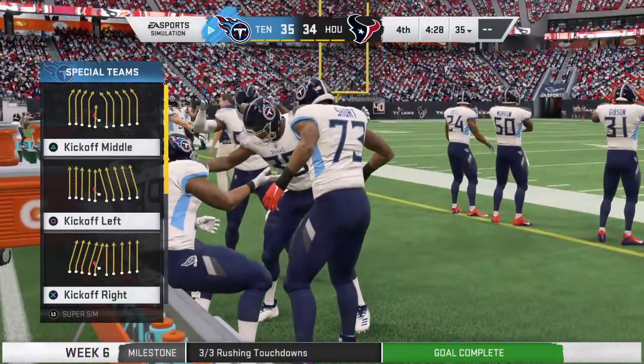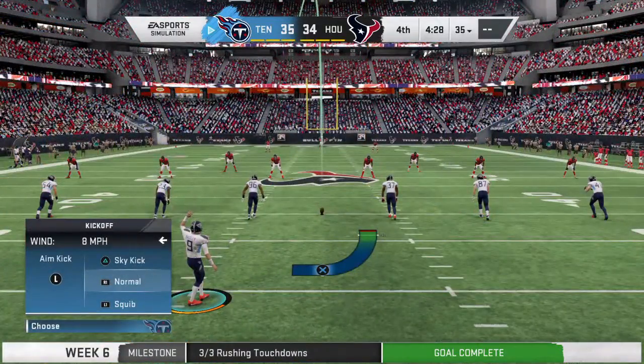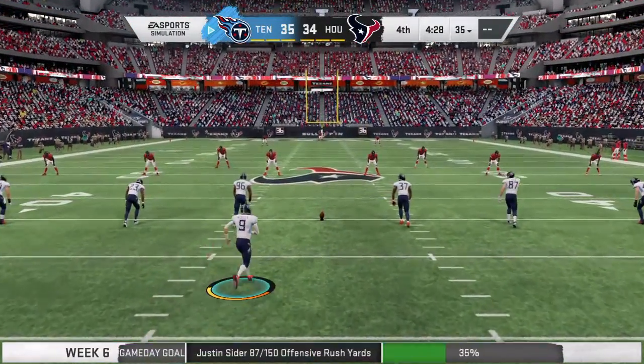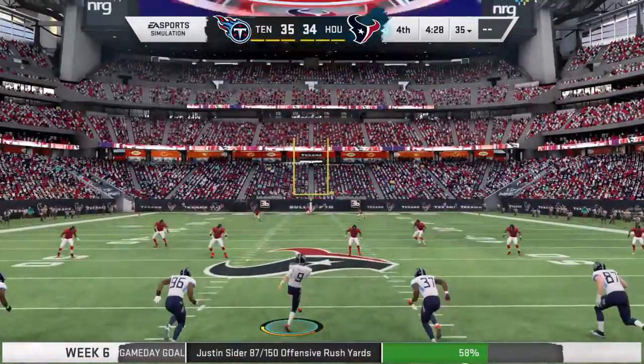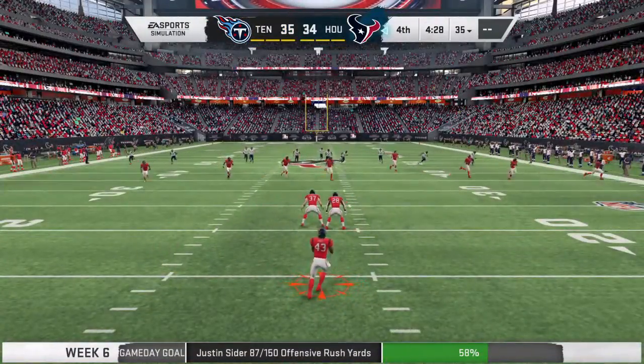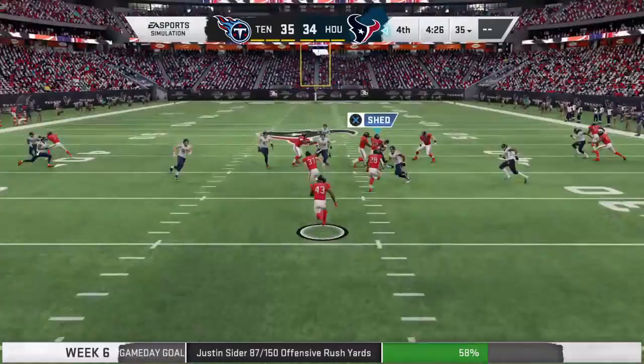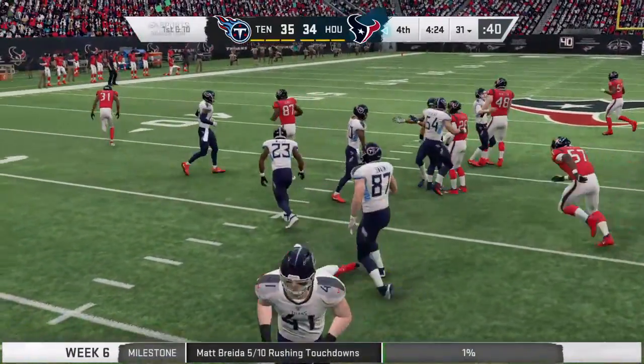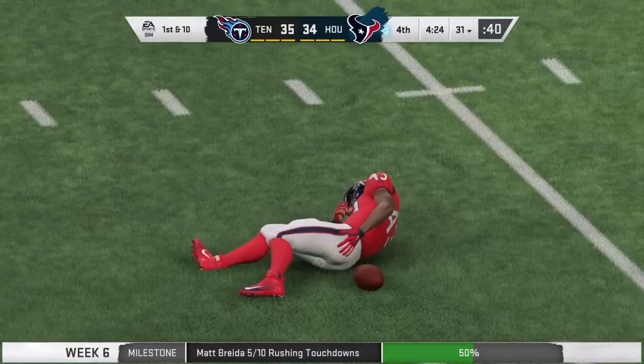Porterhouse. Fine. The drive summary, 4 plays, 75 yards. And it was Matt Breida who had the touchdown run to put an end to it. Following the touchdown, Badgley out there to kick it away. It's a short kick, taking it to 15. And they're going to start this drive in pretty good shape as they get it up past the 30.